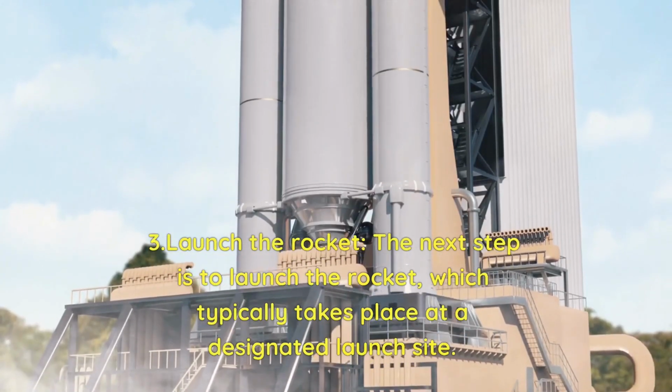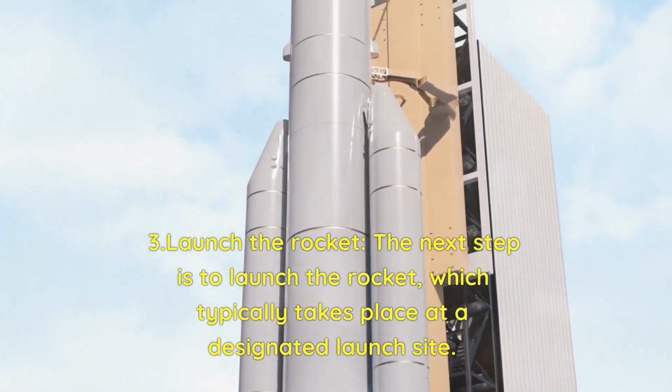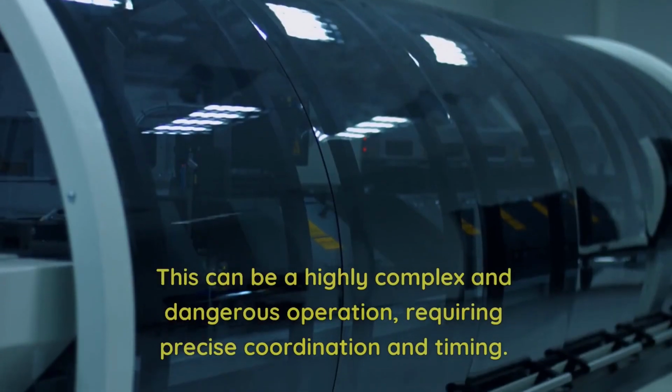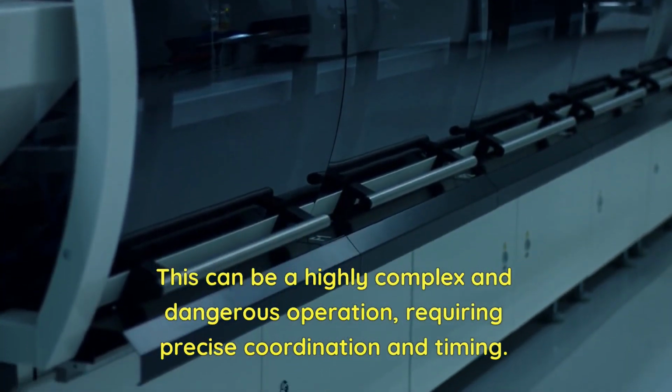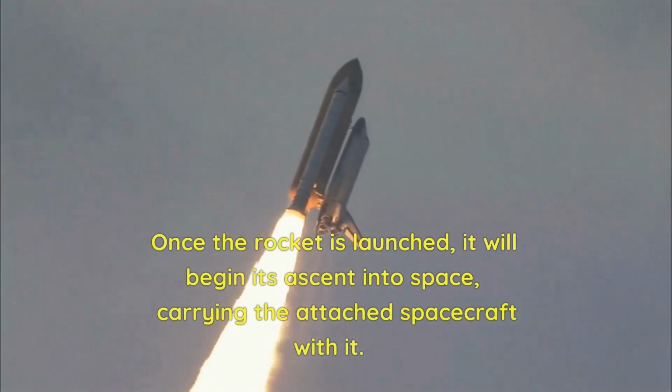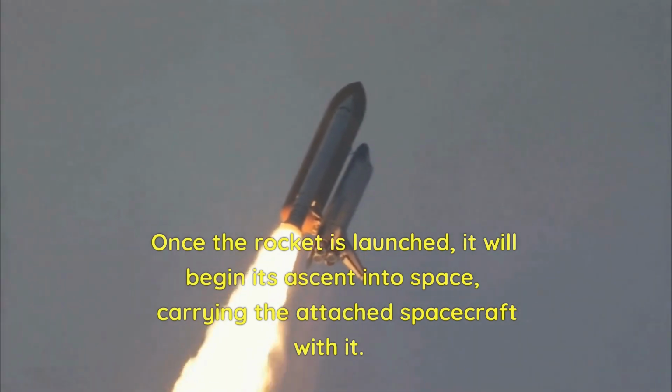3. Launch the rocket. The next step is to launch the rocket, which typically takes place at a designated launch site. This can be a highly complex and dangerous operation, requiring precise coordination and timing. Once the rocket is launched, it will begin its ascent into space, carrying the attached spacecraft with it.